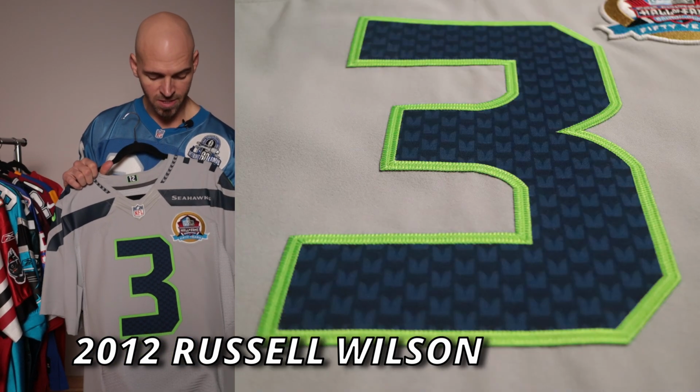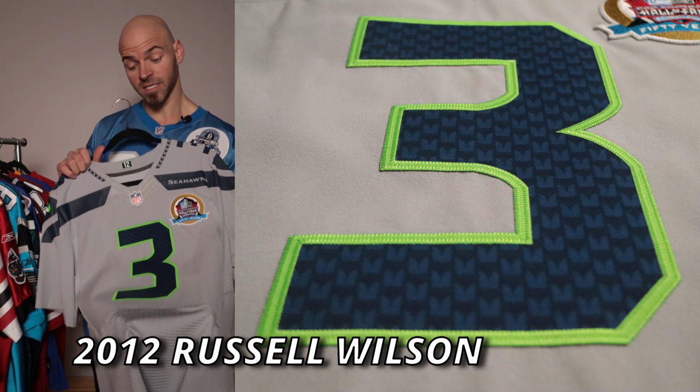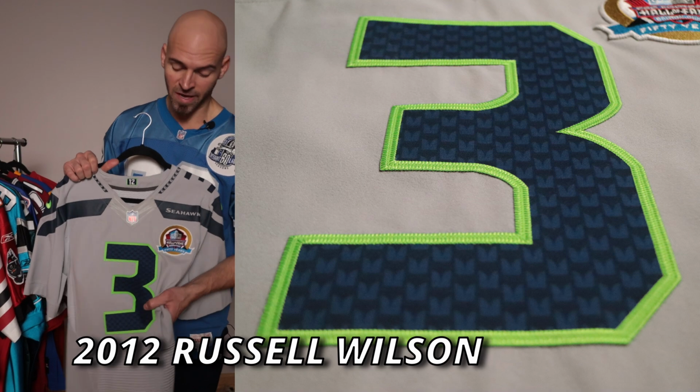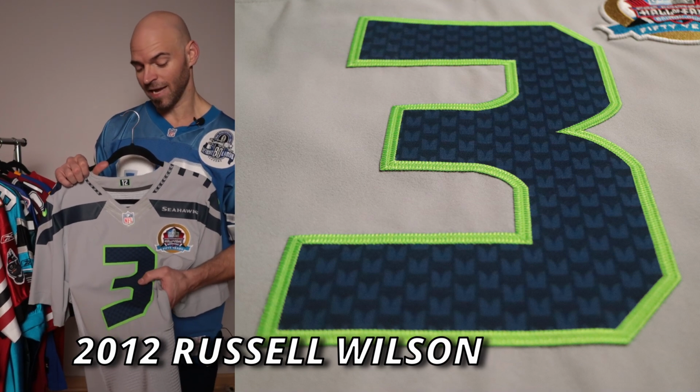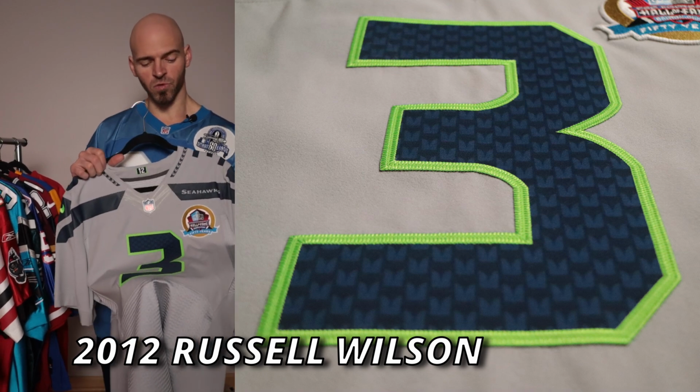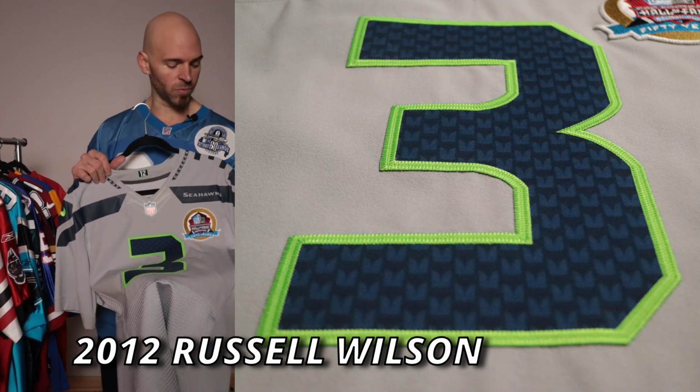Now, in terms of the customization, we're going to have kiss cut numbers again per Nike Elite. It's going to be lime green on top of a sublimated twill. The sublimated twill is going to have a pattern. It's going to be navy with a lighter shaded navy. Sublimation simply means when you dye the twill to give it a design or a multi-layer effect.